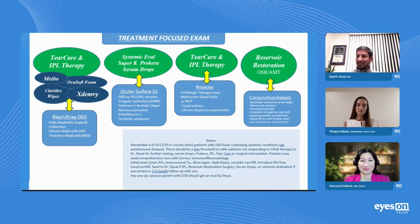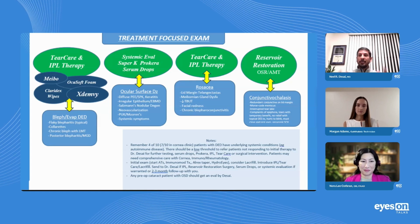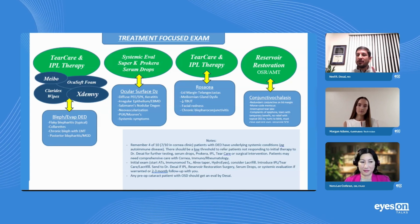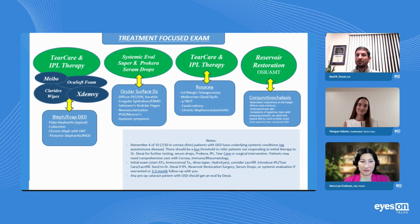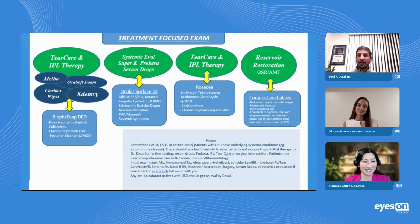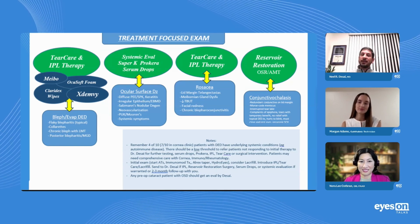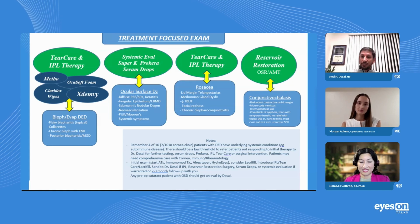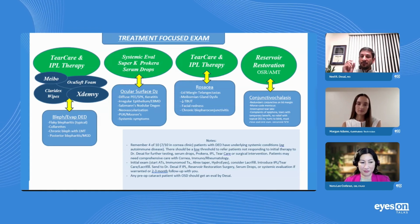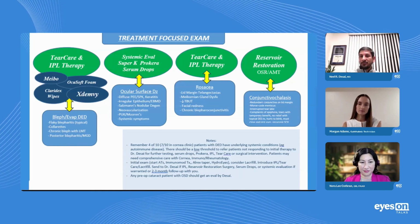I know the full menu of everything that I can offer a patient. And so when I walk into a room, I walk in saying, I'm going to offer this patient TearCare, IPL, systemic evaluation, Super K with Procara, serum drops, a reservoir restoration procedure, all of these different options until proven otherwise. And when I walk into the room, my exam becomes very treatment focused in essence. So I'm looking for evidence on the exam, very focused, detailed, that supports me offering this particular treatment.